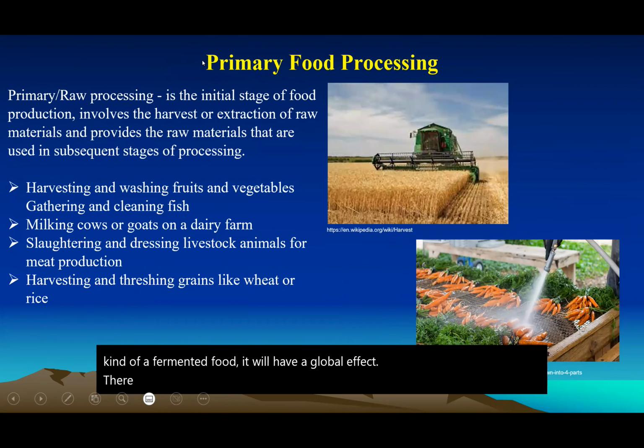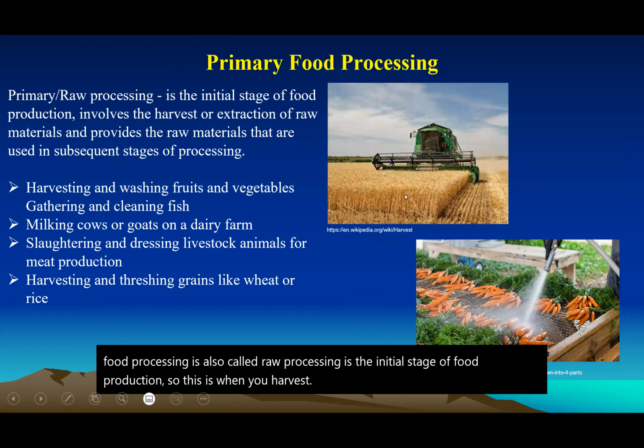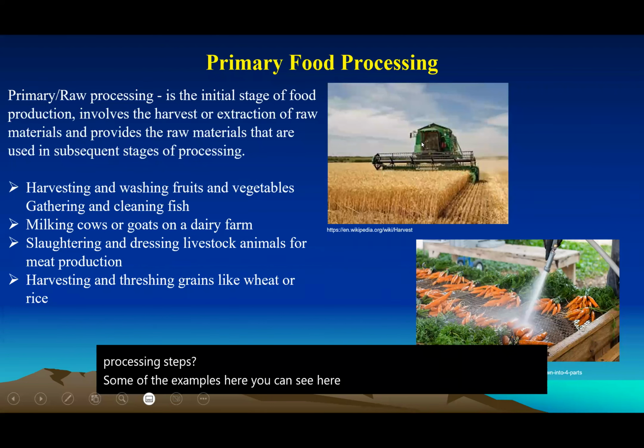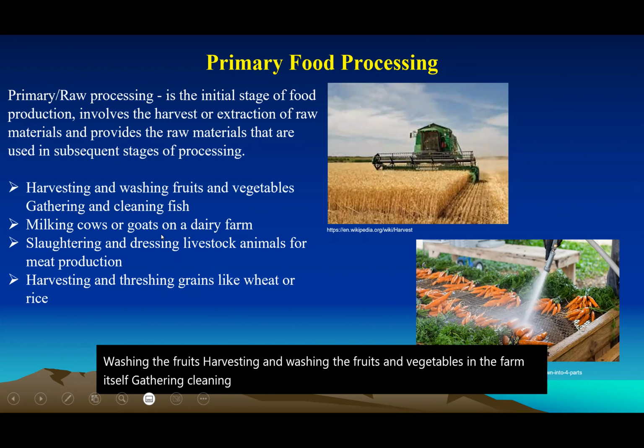There are three types of food processing: primary, secondary, and tertiary. Primary food processing, also called raw processing, is the initial stage of food production. This is when you harvest or extract the raw material, and this would be the foundation for the next processing steps. Some examples here: you can see a harvester harvesting wheat, harvesting and washing fruits and vegetables on the farm itself, gathering, cleaning, sorting, or milking the cows.